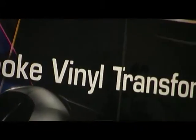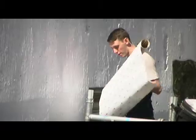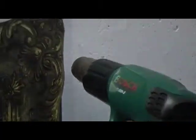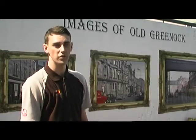Well, basically it's just a self-adhesive digital wallpaper designed for flat surfaces, and it comes in drops, and you put it on with a roller, get your heat gun, heat it up to 90 degrees, seal it on, seal all the edges, and basically it's just a fancy kind of wallpaper.